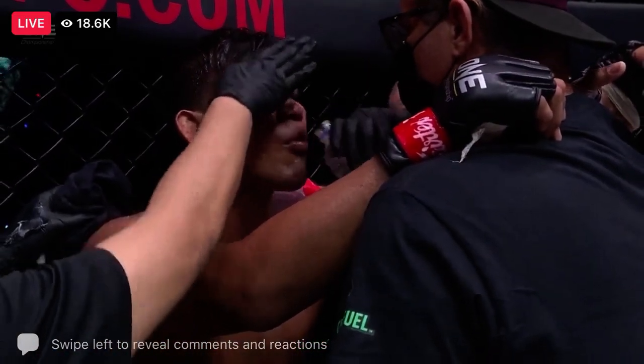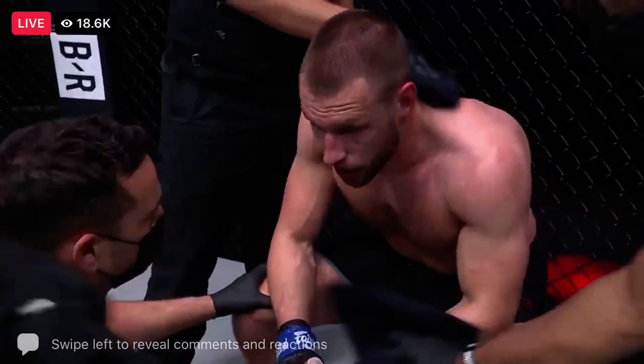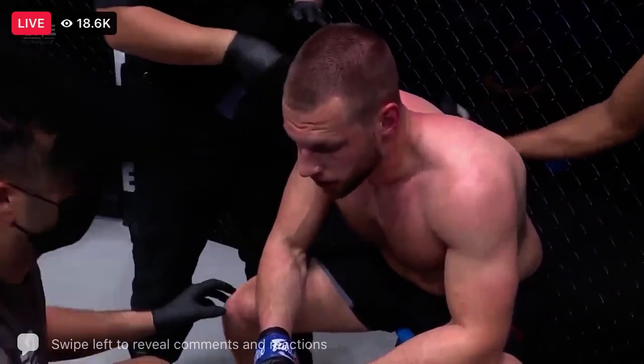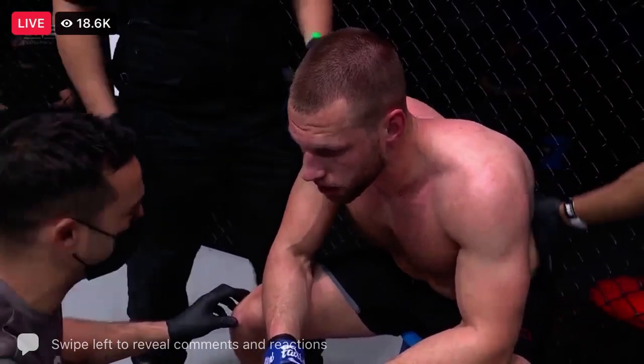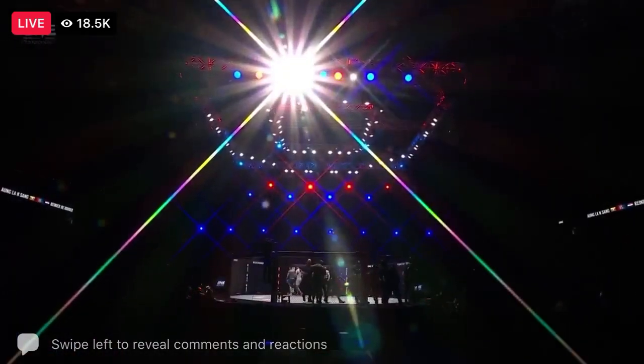Straight down the line, hard stuff. Looking very focused and calm. I've got to say, Reinier de Ritter looking a little more deflated in the corner, Aung La Nsang.